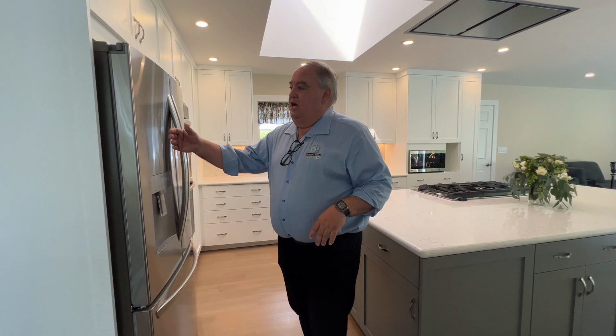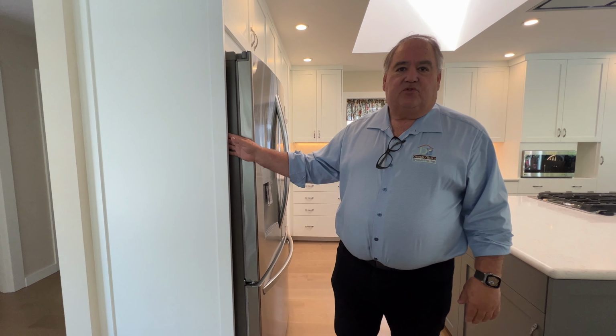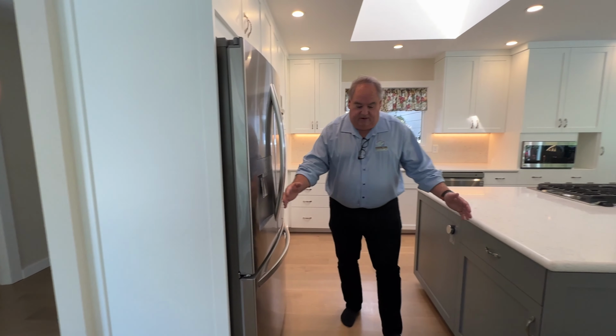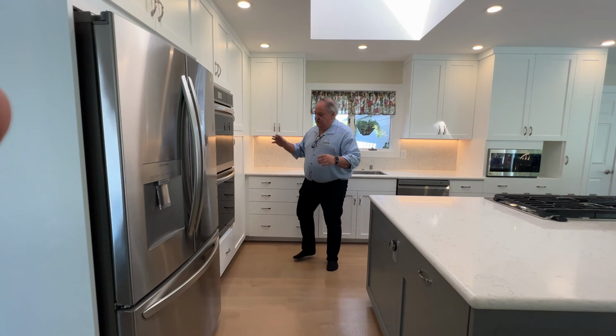The kitchen has a lot of cool features that I think are worth highlighting. Notice how this refrigerator still juts out a little bit, but this is an extra deep refrigerator. So what we did is we accessed the thickness of the wall in order to push this back to give us some nice room here in the entry. So, a nice little feature. The double oven, which is obviously nice.